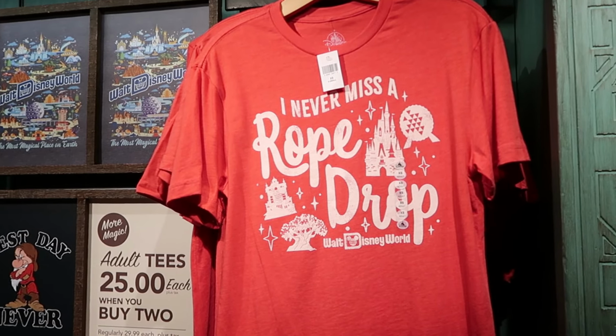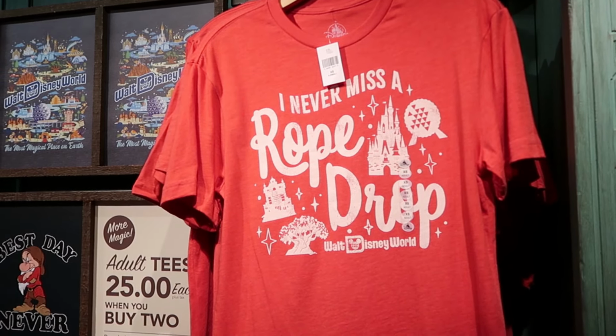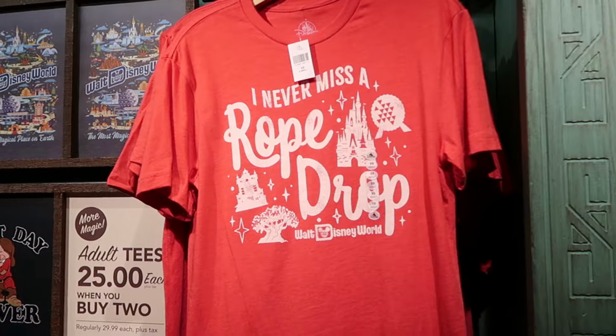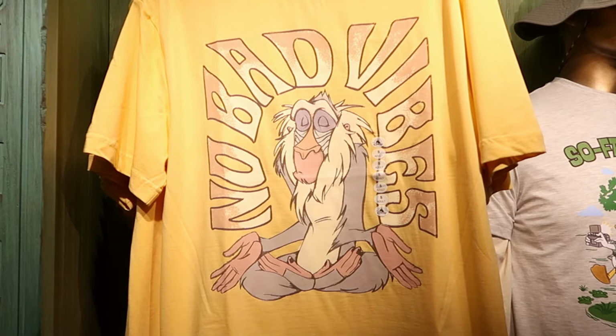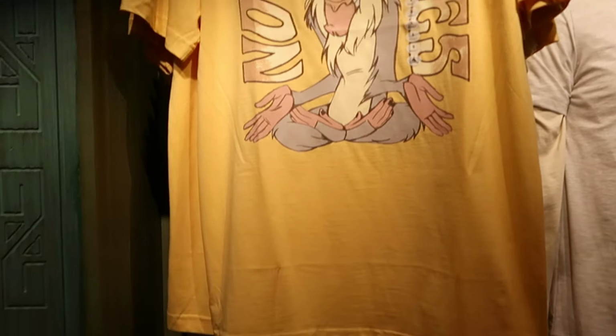And they are currently running a deal on the adult size graphic t-shirts, normally $30 a piece, now $25 each when you buy two. This is a brand new design. I never miss a rope drop with all 4 beacons of magic in Walt Disney World. But you could even get some really cool Animal Kingdom graphic t-shirts with Rafiki. It says no bad vibes. It kind of looks like he's meditating. That one is a really cool design.